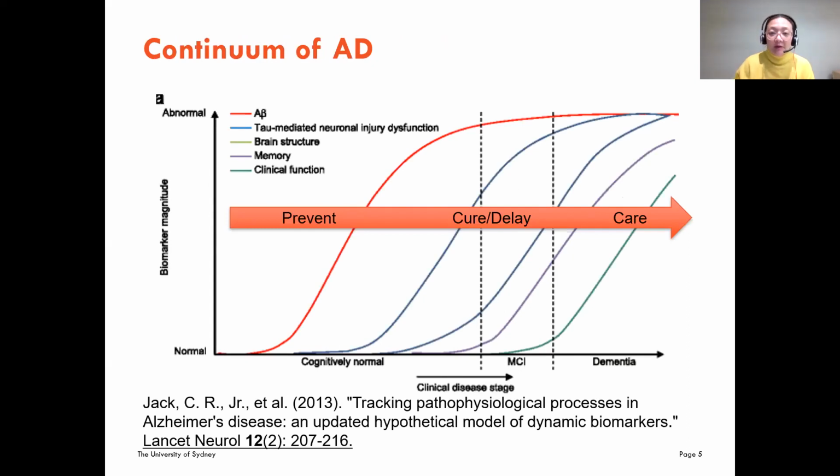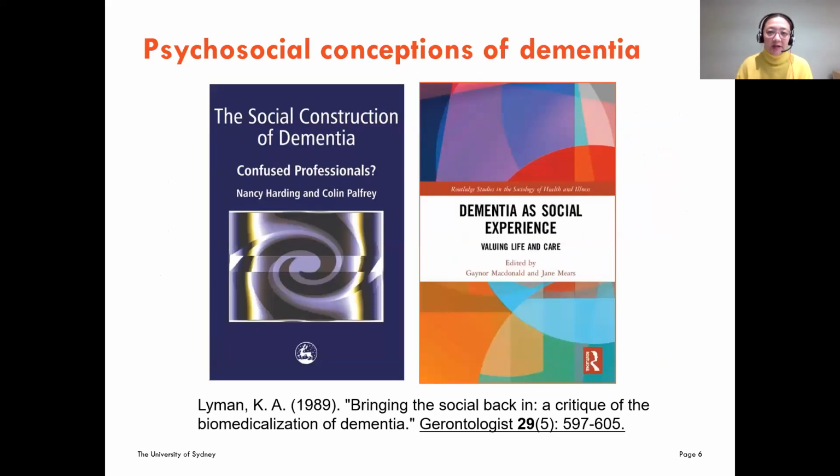So there's lots of research on dementia, the most common form being Alzheimer's disease. And this research is focused on prevention, on cure and delay, and on care. And increasingly, rather than just thinking of caring for people with dementia, we're seeing research on how to rehabilitate people with dementia. Both Jenny and Lynette talked about physiotherapy and occupational therapy approaches to this rehabilitation already.